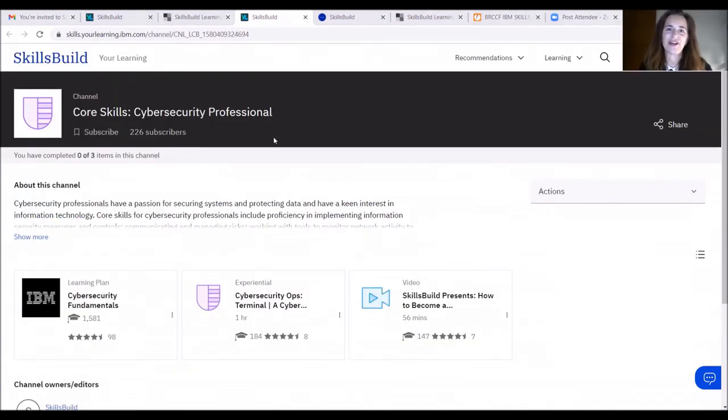So, in a nutshell, that was a very short introduction of SkillsBuild, powered by IBM and supported by the Baton Rouge Community College. A brand new, absolutely free initiative for people in the greater Baton Rouge area. Do check it out. Do take advantage of it. It can really help you in your career, in your job search, and becoming more marketable.